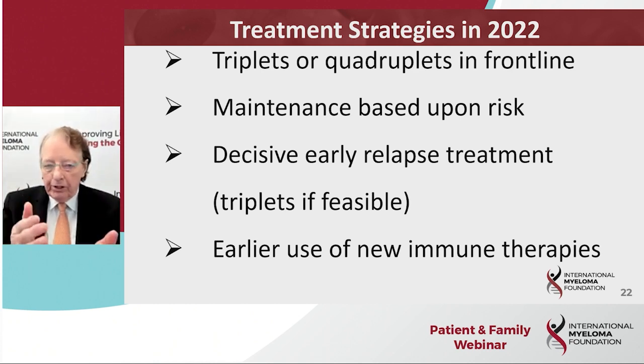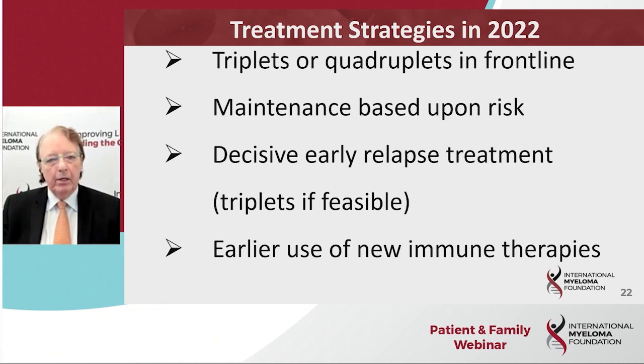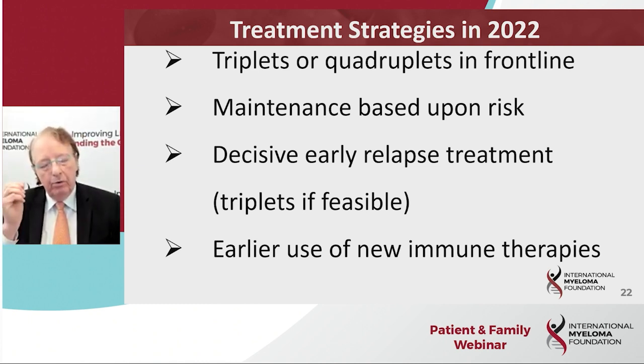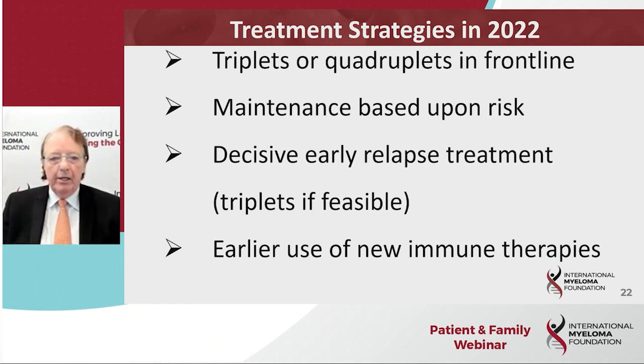But I think we'll focus a lot on this decisive early relapse treatment, where if the myeloma is coming back, this is frequently not a desperate situation. It's a situation where you want to have a decisive next benefit. And of course, the big thing right now is the new immune therapies, which are producing such dramatic benefit. And increasingly, we're looking to use them much earlier in the disease.